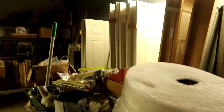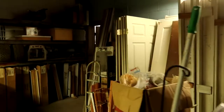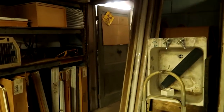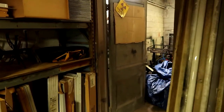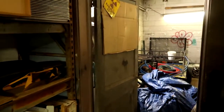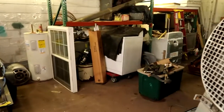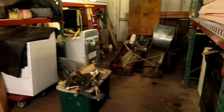But anything that I can't really use, I've been giving away. And before we give anything away, we try to sell it. So I have someone actually helping with the selling. Let me show you what else. I'll show you a little bit of a mess still. Not just a little bit of a mess.